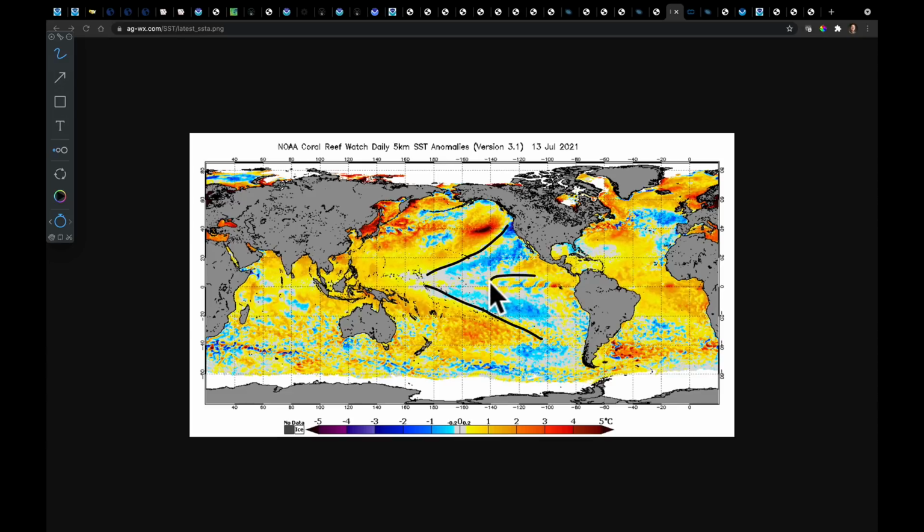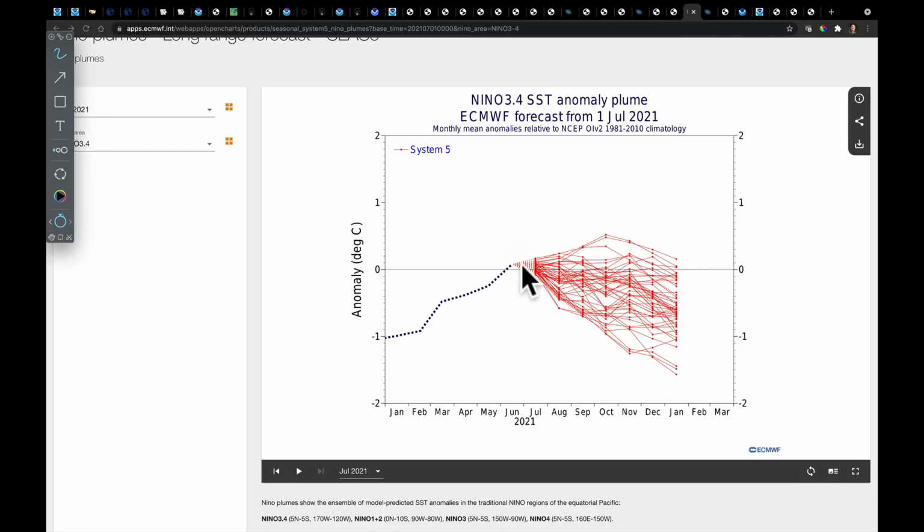Now, we have mentioned in the past that we do expect cooling to occur in this entire area as we progress through the end of summer and toward fall and winter. And I've showed you before that the ensemble plumes are suggesting that once we get into fall and winter, we're going to go back into weak, possibly even moderate La Nina conditions. What I want to do is take a moment to explain what I think the influence of this will be.